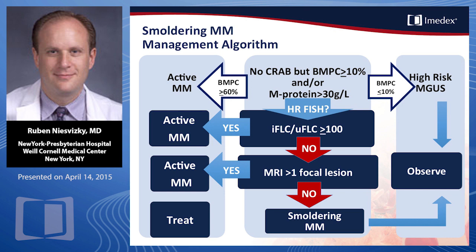One will first look at the bone marrow plasmacytosis. And if the bone marrow plasmacytosis is indeed less than 10%, the patient will still be considered monoclonal gammopathy of undetermined significance, and the patient will be just observed. If the bone marrow plasmacytosis is more than 60%, then immediately the patient should be considered as active myeloma, and given the high risk of progression in 2 years, the patient should begin therapy and is now considered active disease. In terms of the free light chain, if the difference between involved and uninvolved free light chain exceeds 100, then the patient also will be considered active myeloma, given the very high risk of progression in 2 years.